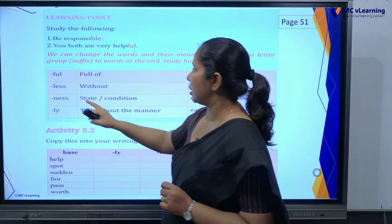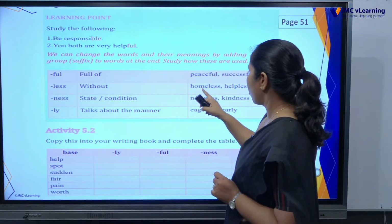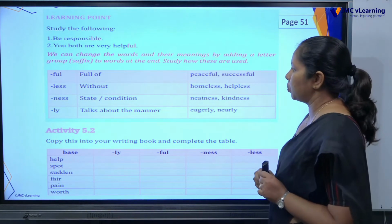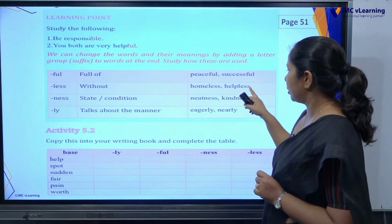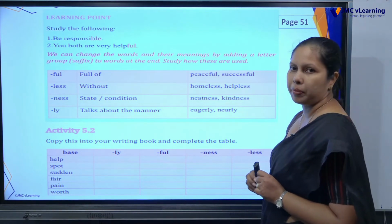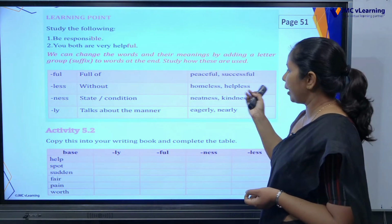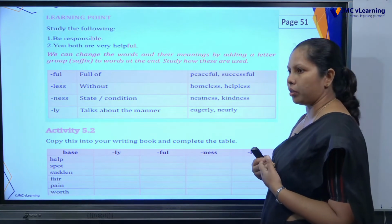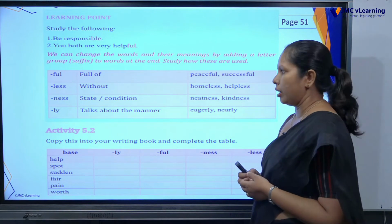The suffix less gives the meaning without. Home, they have added less and made a new word, homeless. Help, less, helpless, which gives a different meaning, because help means we get help from someone or we are helping someone, but helpless means no help.